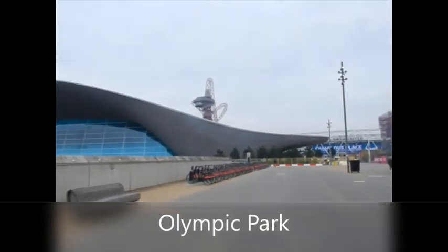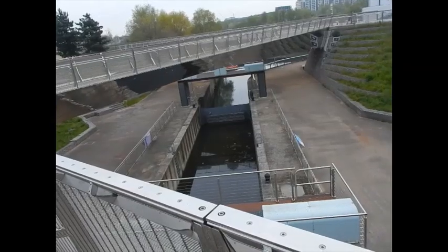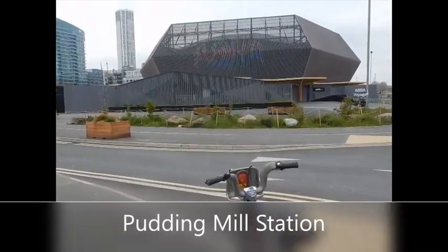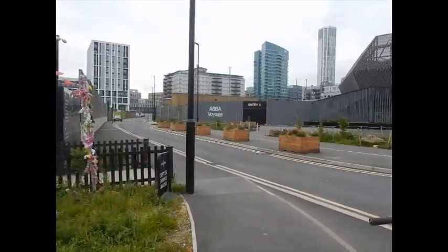Okay, just coming through the Olympic Park. I'm not going to film this again, you can watch my first video. Some canal locks here. Okay, just swing by the Abbott Arena again. We're just going to head back out there to Romford Road and the Bow Flyover.